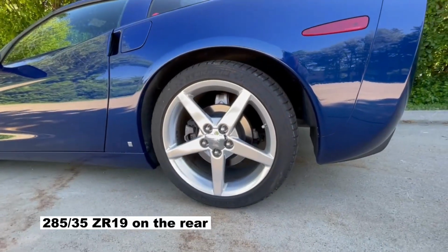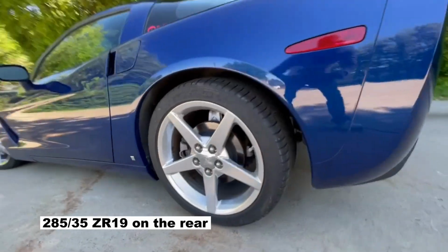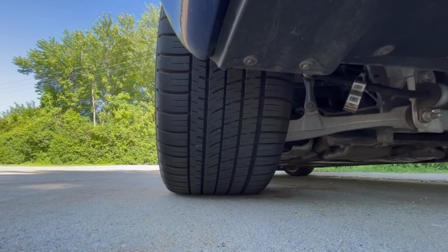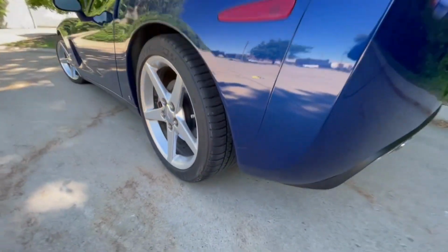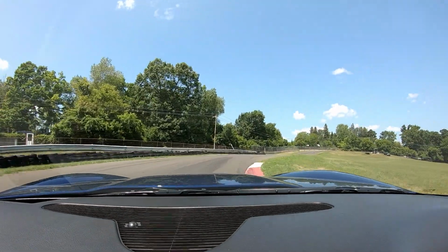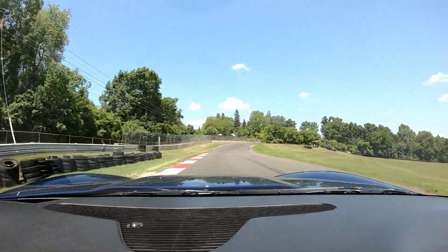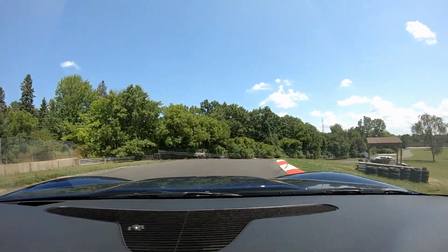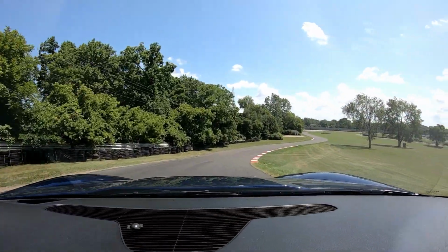You've got 285/35 ZR19s. And I'll kind of pan it down here so you can see. Look at all that grip that you're going to have. And so I'll show a little footage of me running this car around the Waterford Hills racetrack in Waterford Hills, Michigan. But I would say one of the great things about the car is how well it handles.